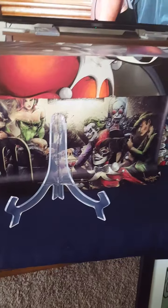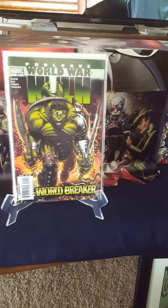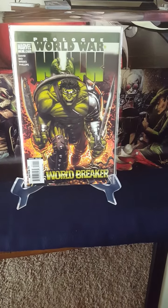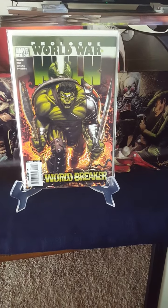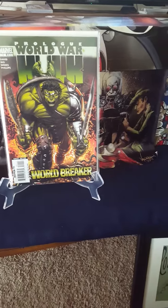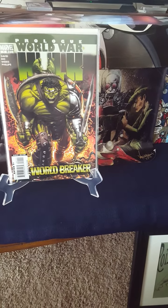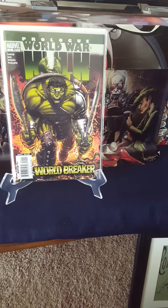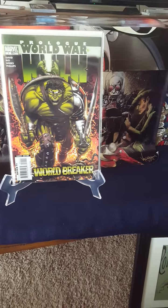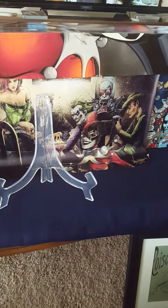Alright. Next book. I really like the story line of this. This is, of course, you guys probably know already. It's World Breaker Hulk. The prologue to World War Hulk. Artwork was done by Klaus Janson back in October 2007. I wanted this just strictly because of the whole World Breaker Hulk storyline. So it's that one.